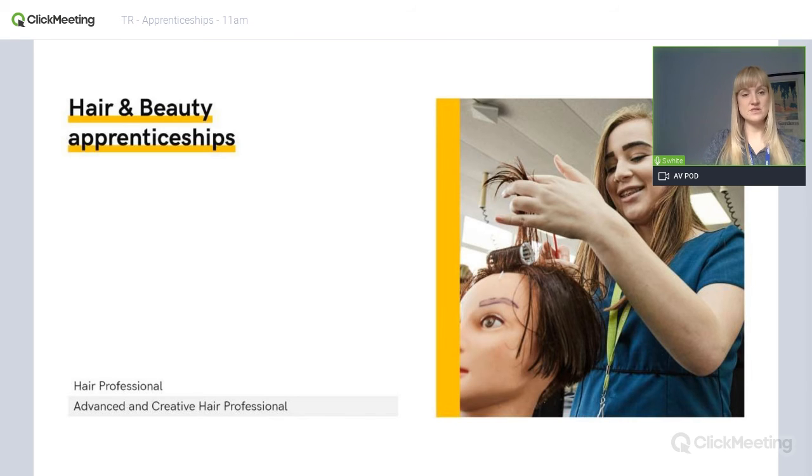Hair and beauty apprenticeships. At the moment we're just offering the hairdressing apprenticeship, which is day release at Trowbridge, Chippenham and Salisbury.